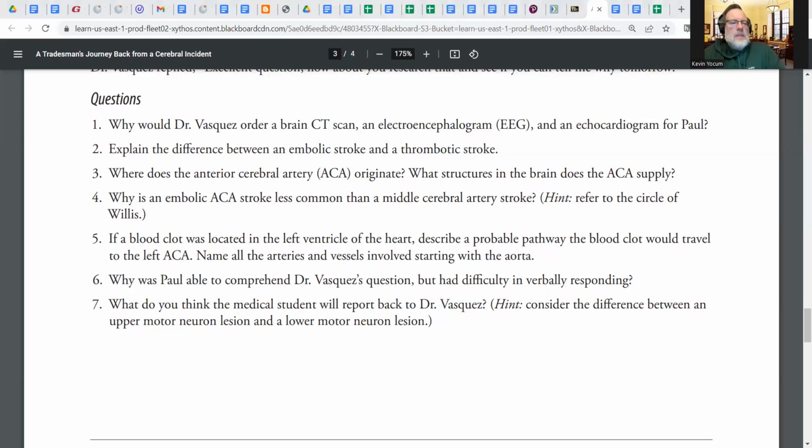All right, this next one says explain the difference between an embolic stroke and a thrombotic stroke. Okay, so an embolus versus a thrombus is what we see. So Paul has an ischemic stroke caused by an embolus. Remember, an embolus is a traveling blood clot.